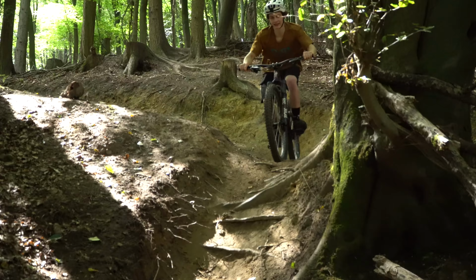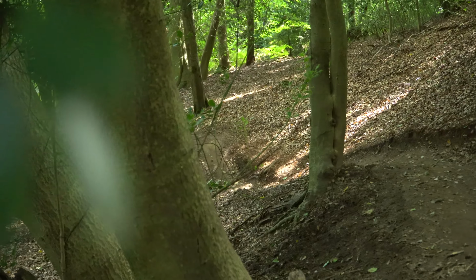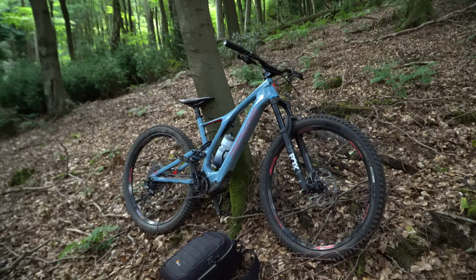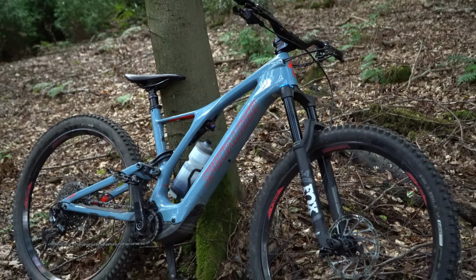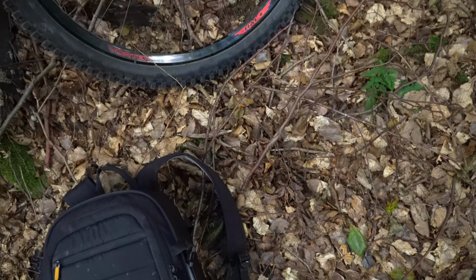Oh dear. There you go. Shout out to my Specialized Levo SL for being the ultimate filming vehicle today. Means I can just bomb up and down the hills with the camera bag and not have any problems.